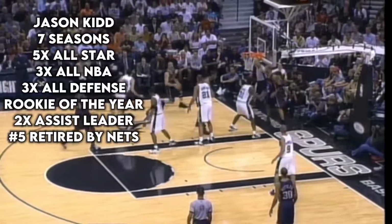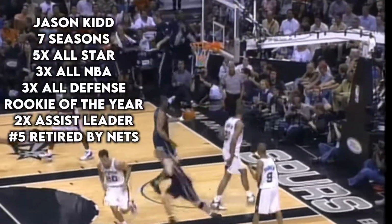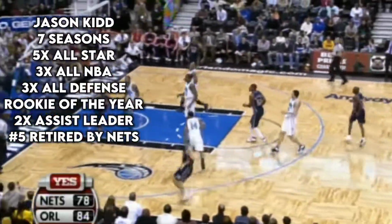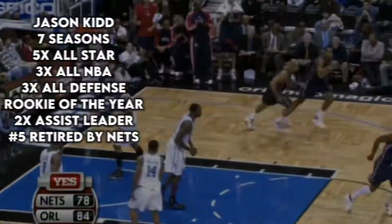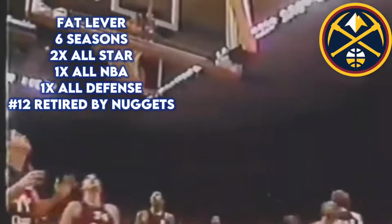This can cause all kinds of problems in the transition game. Kidd weaves through everybody and scores. Here's Kidd. Dribbling with the dribble. Oh, what a feed. Went away. The lever will go the other way. That's going to drive. And he goes. Goes to the hoop. He scores.